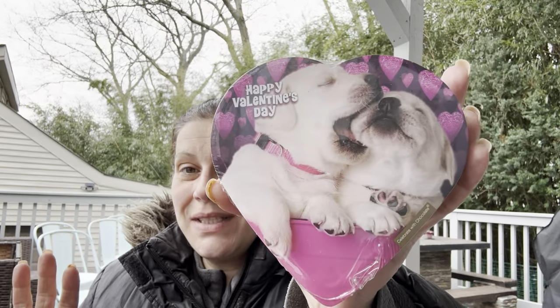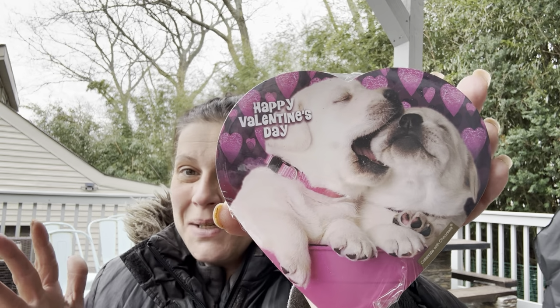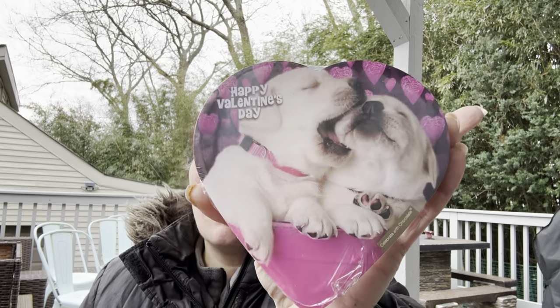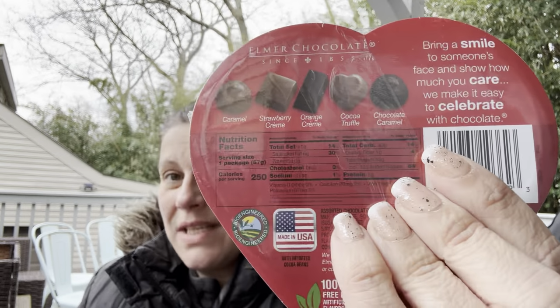Okay, next category is going to be holiday. I'm going to start with Valentine's Day, and then I have just a couple of St. Patrick's Day items. So, the first thing in Valentine's Day is this little tiny chocolate box with the puppies that says Happy Valentine's Day. You only get 5 in here, one of each, exactly what it says.